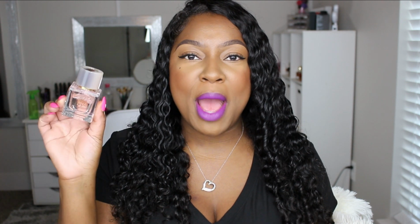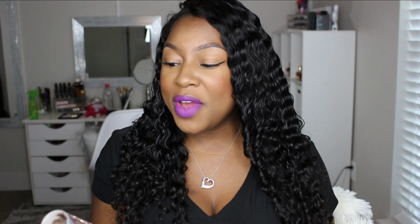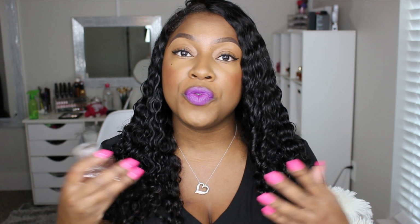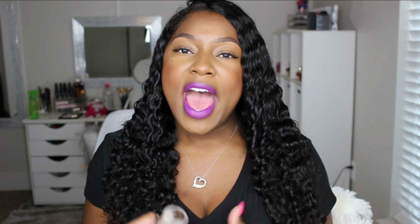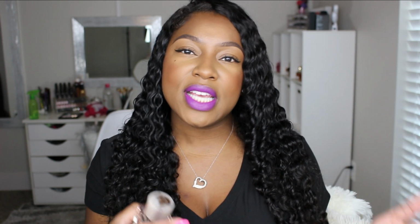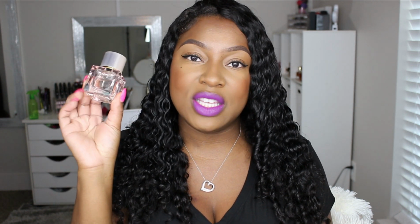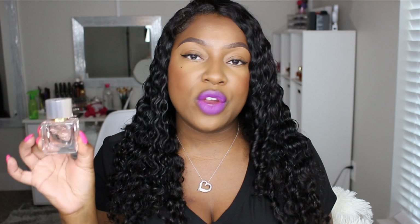The first fragrance I have to mention is my Burberry Blush. You guys, this fragrance is absolutely amazing. It's very soft, very girly, very fruity, very feminine. I would consider it a fruity scent, but it also has some floral notes to it as well. I did get the 30 ml bottle, so this is the 1 ounce bottle. This fragrance is perfect for an everyday scent. If you wanted this to be the only fragrance in your collection, this will do the job.